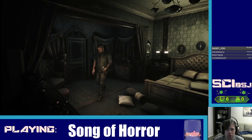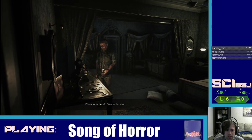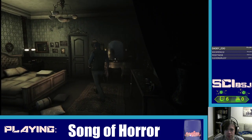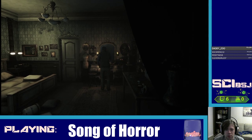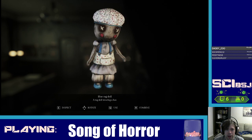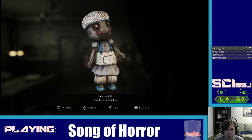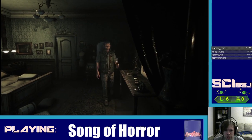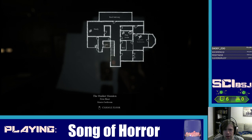Oh my god, the throw pillows are everywhere. If I wanted to, I would fit under this table. Yes, a great hiding spot. Somehow. Oh, here we got a blue rag doll. It's a rag doll wearing a hat. It's just raggy. Put this shower cap on her. She's so good at sewing. Okay, interesting. It's all fogged up as if somebody had been breathing on this mirror for a long while. Okay, where am I? Ah, okay, I gotcha. Yeah, makes sense.